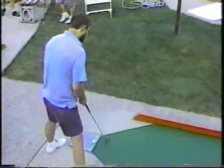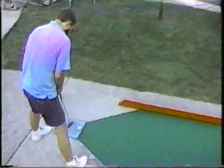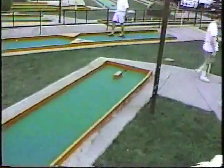And now here's Steve Lemon. And Steve looks to have lagged that. Oh, nice putt. He got it there. Thought it didn't have enough speed, but this carpet's going to play fast tonight, so we can look for some interesting putts as we watch Jim Wonderly putt here.